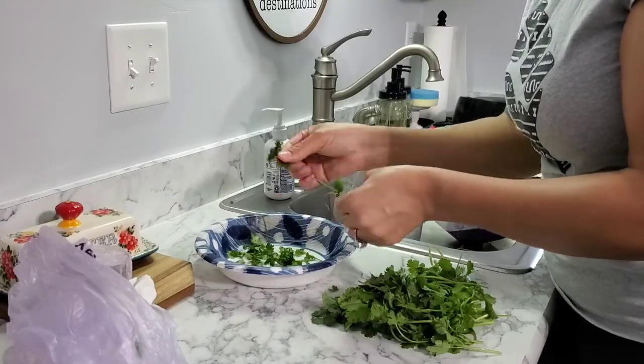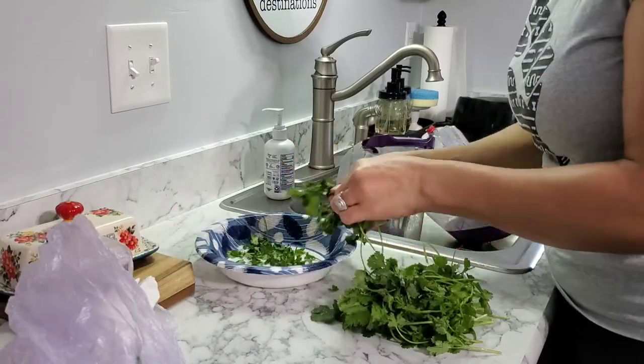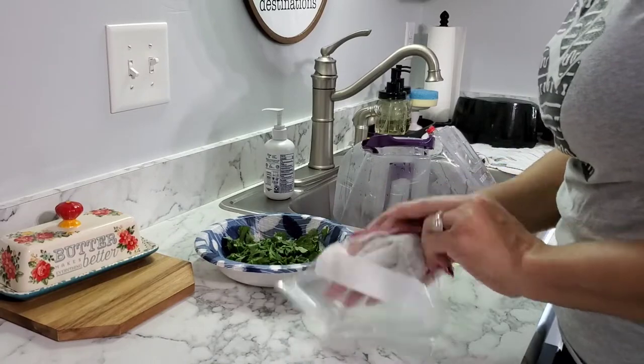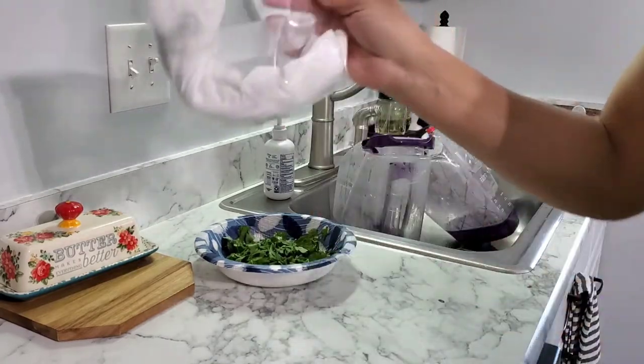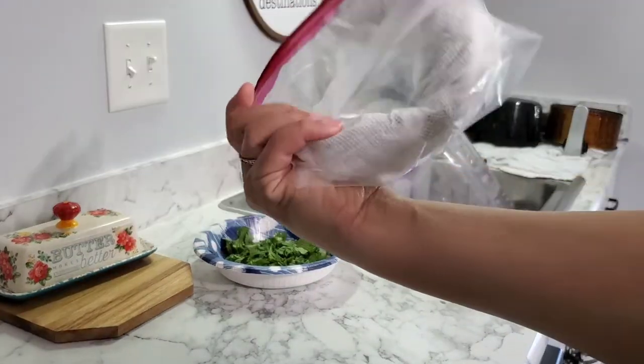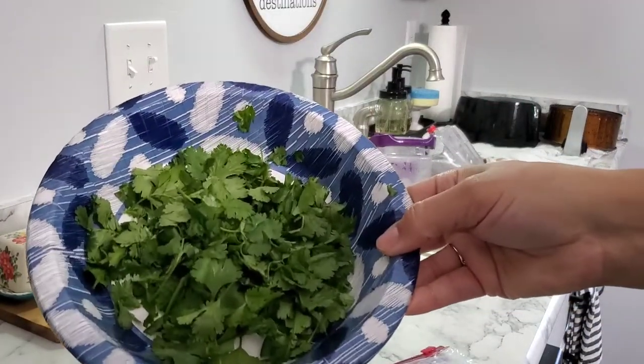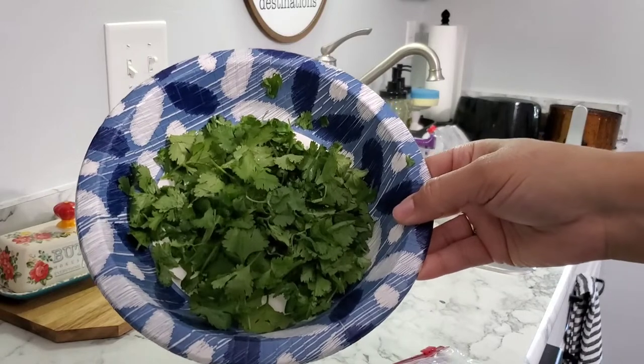The most rewarding thing to do after you deep clean is to cook yourself a nice hot meal. It's about to go down in this kitchen. This, my friend, is how you store cilantro. So my recipe calls for about 2 tablespoons of cilantro. I think this will do it.